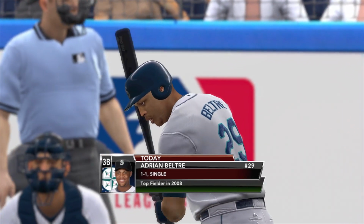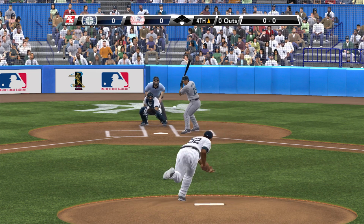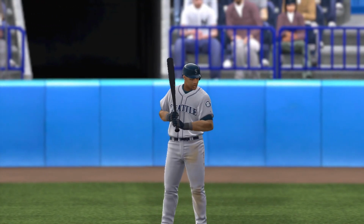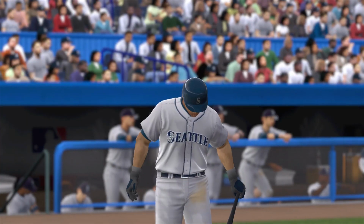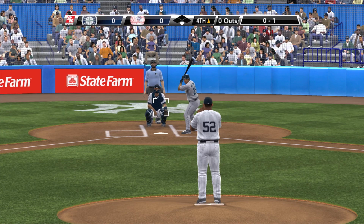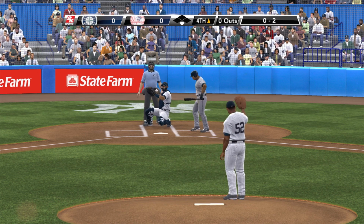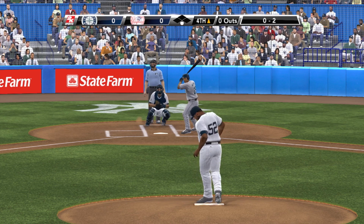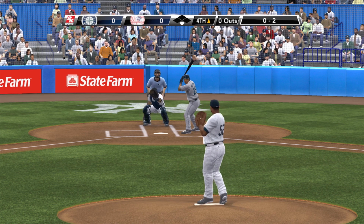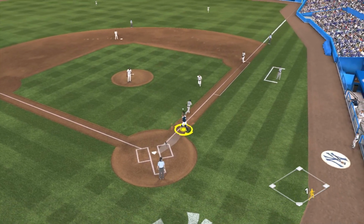And Adrian Beltre stands in. And he really gets a lot of attention. It doesn't matter whether he's home or on the road. It's chopped foul to the left side. That's strike two. CC Sabathia stays ahead in the count. This is pop foul to the right side, but playable. One away.